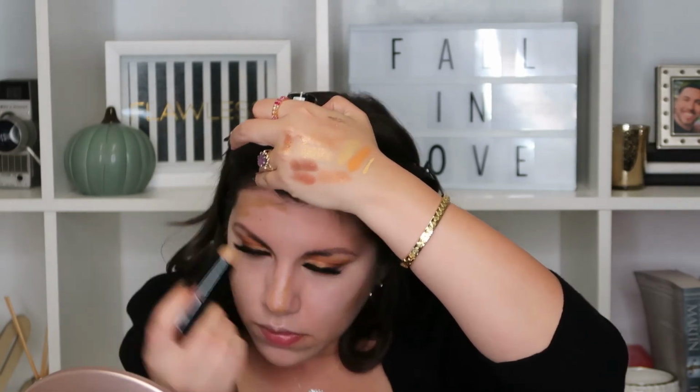I'm going to contour and really bronze up the skin. So I'm going to be taking the Maybelline Fit Me foundation stick. I just use shades darker than me. I'm using Toffee right now, and I'm going to use this just to contour my face. Okay, so you can see we definitely warmed up our face. Now we are going to set it.